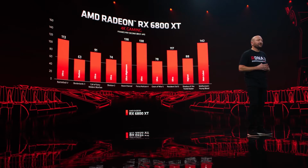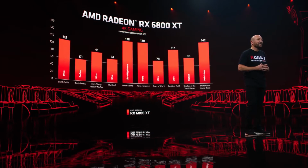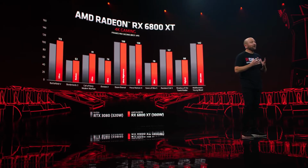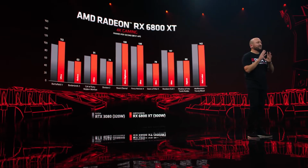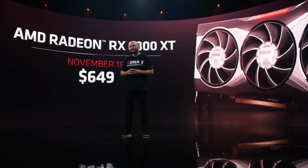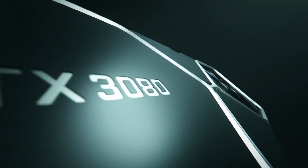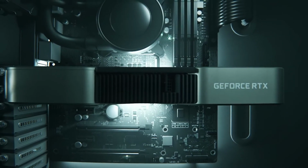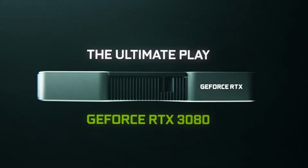What is impressive here is despite the decrease in power consumption over the competitor, according to AMD, the performance is almost at par, with some games' performance being slightly above or below what the 3080 can do at 4K and 1440p. With a suggested price of $649, this brings the card in at $50 less than the Founders Edition 3080. Considering that the 3080 was already priced competitively compared to the previous generation's RTX cards, this is AMD accepting the challenge after Nvidia previously dropped the gauntlet.